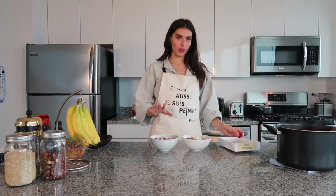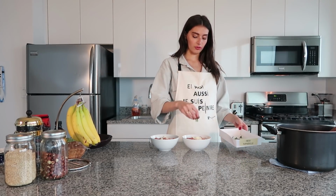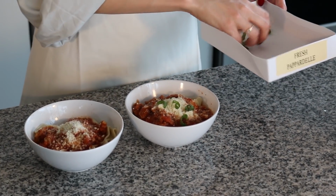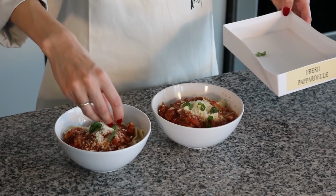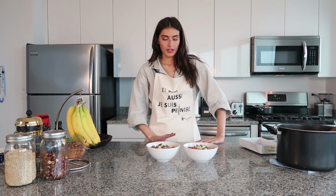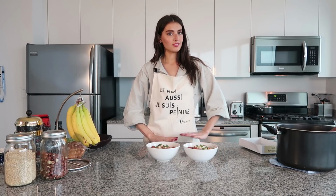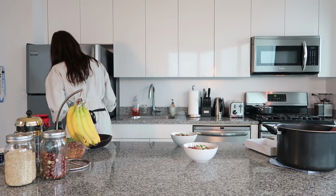And I'm going to finish it off with a little bit of fresh basil on top. And that's it. There you have it. A beautiful bolognese. Oh, you know what I am going to do? I'm going to get my cherries.